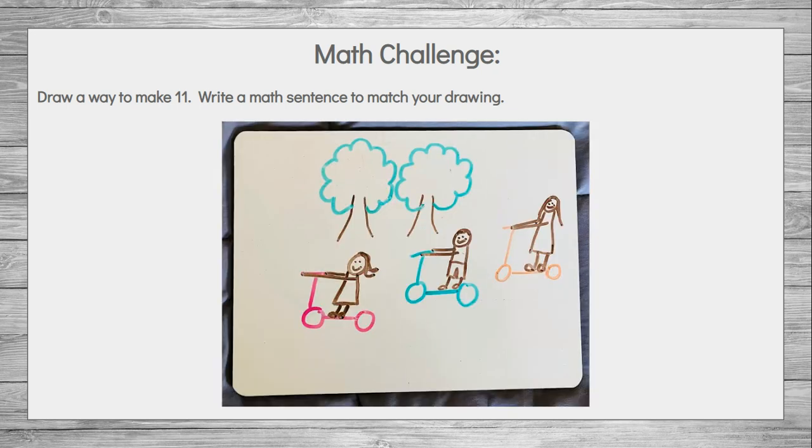Here's my example. I made 11 with 6 scooter wheels, 3 people, and 2 trees. 6 plus 3 plus 2 is the same as 11. I can't wait to see the way that you make 11.